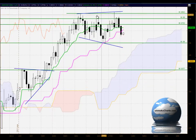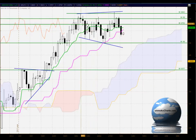So a market that's very indecisive, a lot of volatile trading. The trend is down, the sellers are in control in the short term time frame. 106 looks like it's setting up as a very important area for this market.